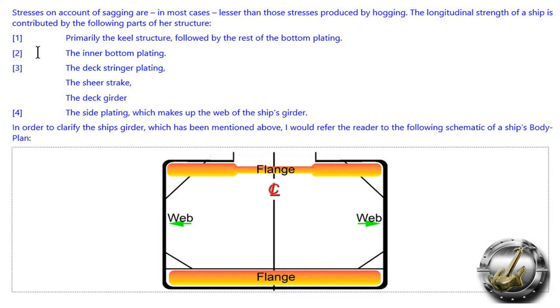4. The side plating, which makes up the web of the ship's girder. In order to clarify the ship's girder, which has been mentioned above, I would refer the reader to the following schematic of a ship's body plan.